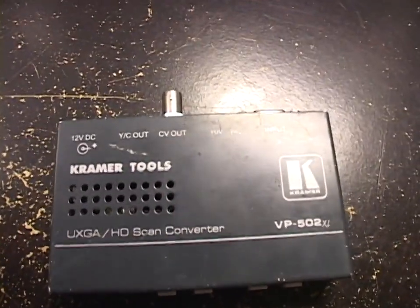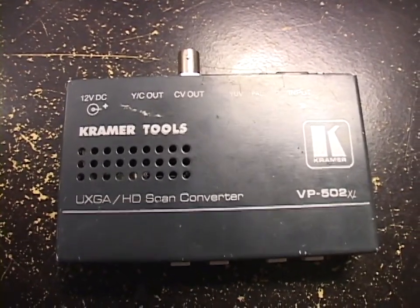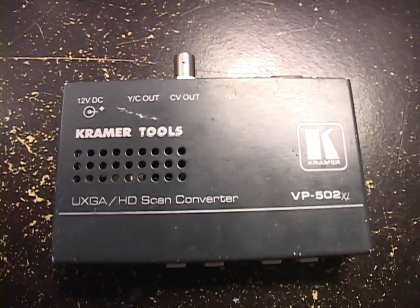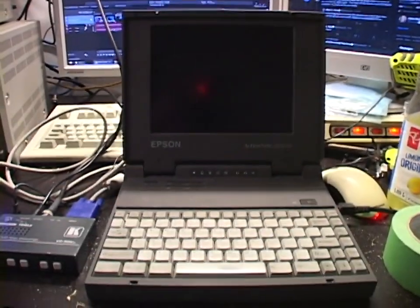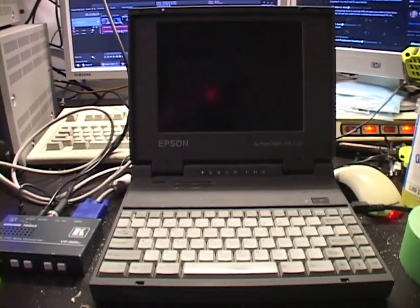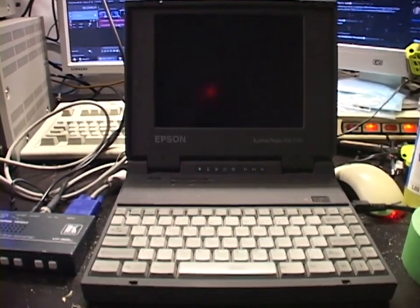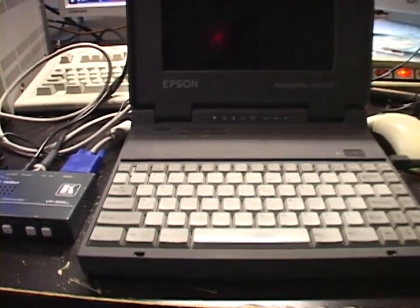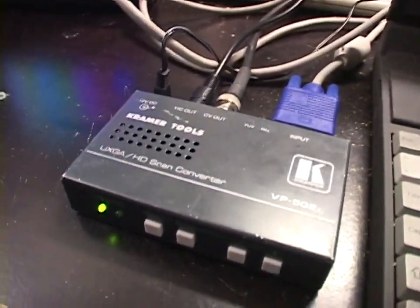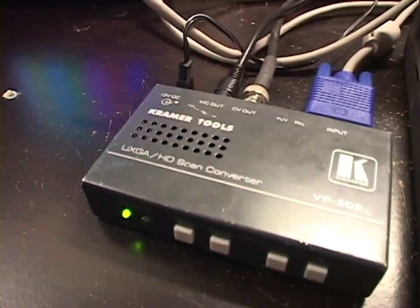several different things. So let me hook this guy up, and I'm gonna grab another computer to hook up to this, and we'll see what this thing can do. Here's a computer you guys haven't seen in a long time, the Epson Action Note 4SLC33 486 laptop from 1993. I've got the VGA output hooked up to the Kramer, and I've got both the S-Video and composite outputs connected to the larger PVM, and as you can see, computer's not even turned on yet.